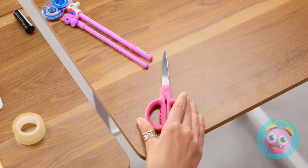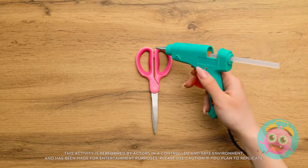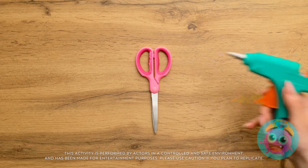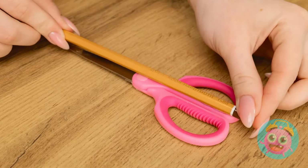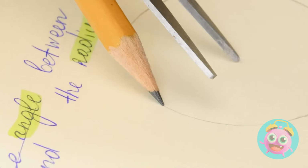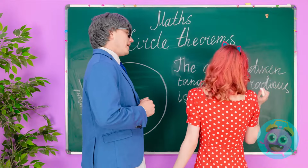What else can I use? Hmm, what about these scissors? I think this might work. It's worth a try. I'll place the scissors on the table. Then I'll apply glue to one of the handles. Now I'll stick a pencil to it. That seems secure. Now I can draw the perfect circle. The scissors act like a compass. I just need to spin them around. I did it! At last!